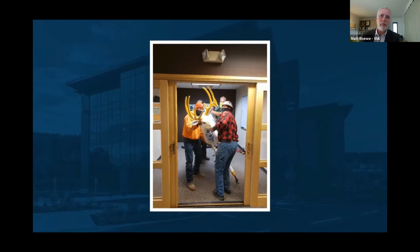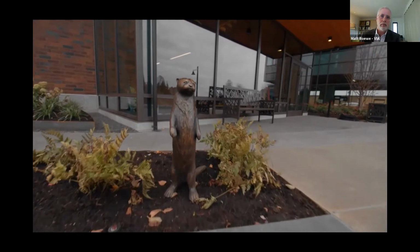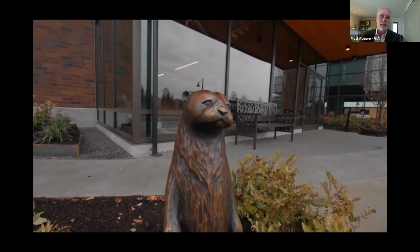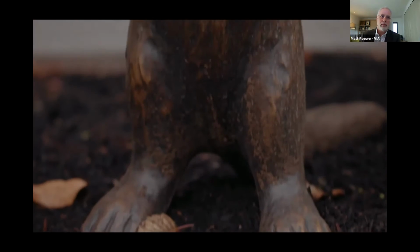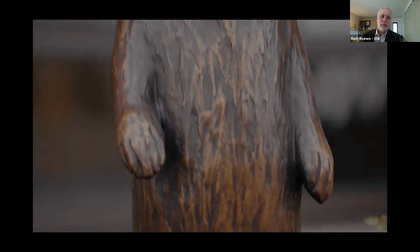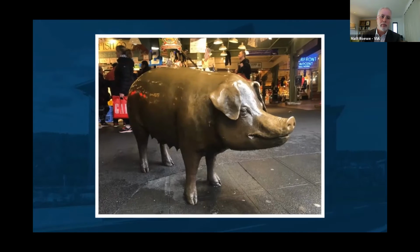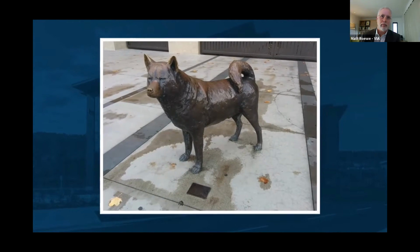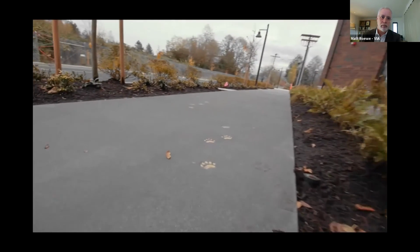In addition to Wedgwood, we also have a sculpture outside the entry to our office building, greeting people as they come in. And that is an otter. It's a statue by local artist Georgia Gerber. She lives on Whidbey Island, and you will have known her for crafting the pig at the Pike Place Market and the husky dog at Husky Stadium. Near the otter, you'll see his footprints embedded in the sidewalk.